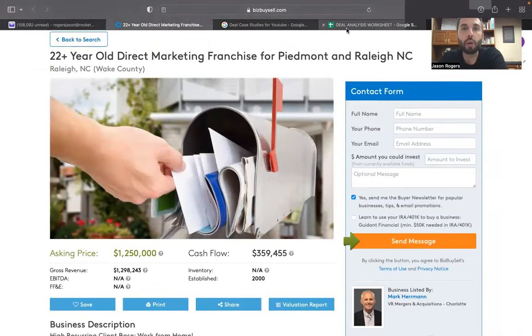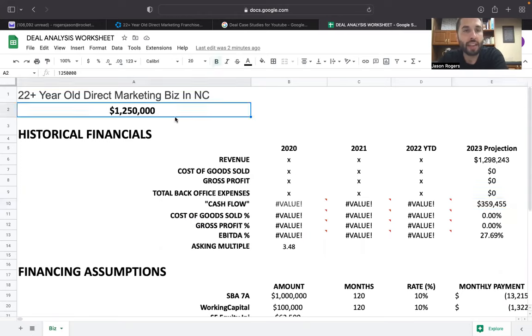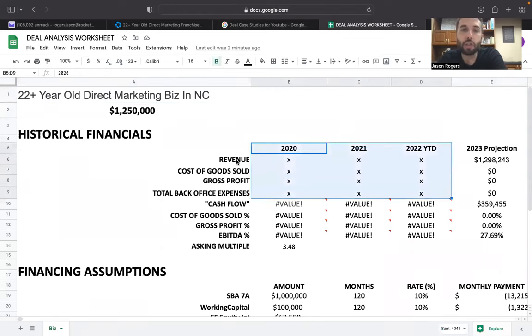Okay, so we go to a deal analysis worksheet like this one. You can create your own. And here's really the punchline. Okay, so I put in the asking price of 1.25 million. Let's just say right now we're going to go with that price. I describe the deal. And obviously, I don't have historical financials. I don't know the historical revenue or cost of goods sold, gross profit. I don't know the trailing 3-year financials.